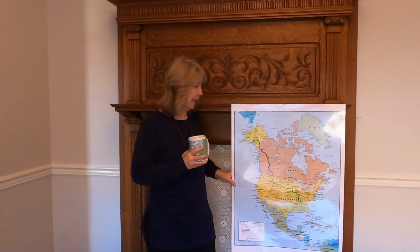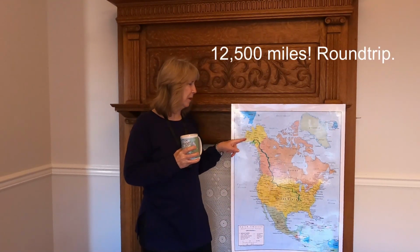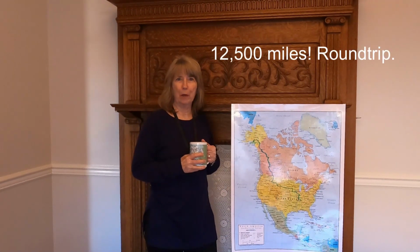The very first thing we did was purchase the Milepost book, which we're going to go over a little bit later in this video. The next thing we did was to purchase this map here that you see. Then I took a dry erase marker and I mapped out the route that I thought we were going to take when we went to Alaska. Of course, some of that didn't wind up happening, and we're going to go over that a little bit later on.